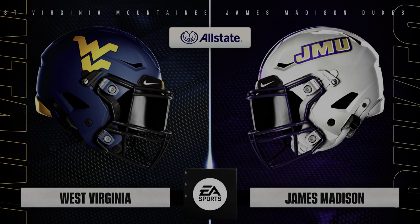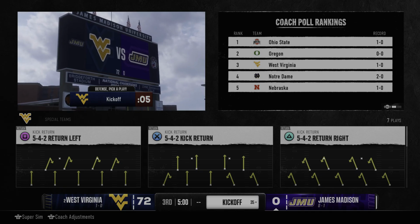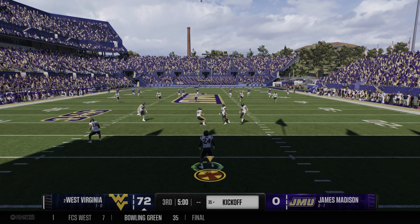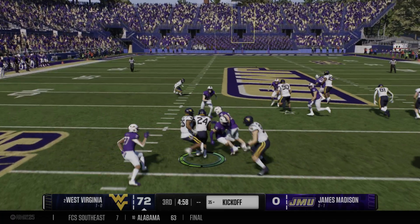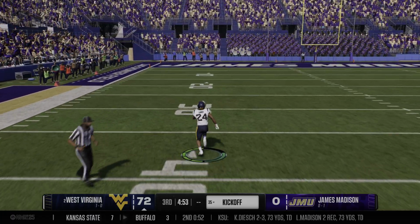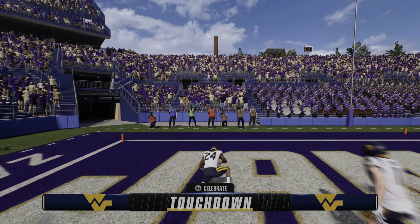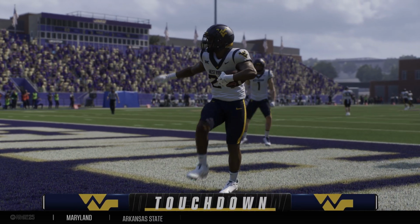All right, Kevin, about ready to start the second half here. The Dukes will line up to kick off and start the second half. From inside his own 10, he'll try to help out their field position. Makes a move. Oh, what vision. There he goes. Open it up. He'll take it to the house. Touchdown, West Virginia. What a way to seize momentum here.